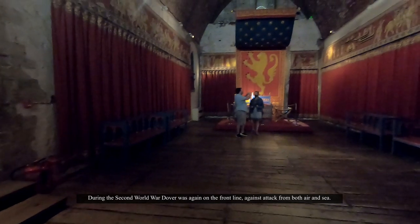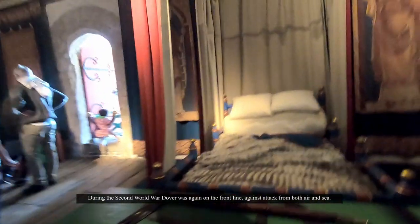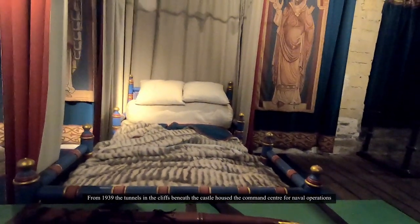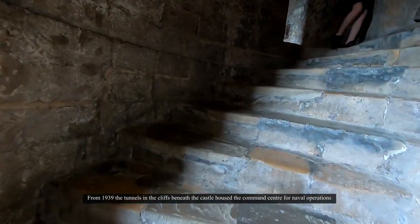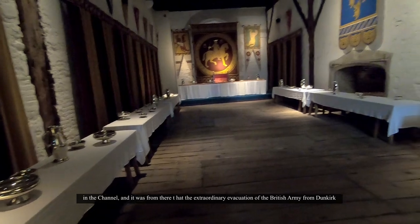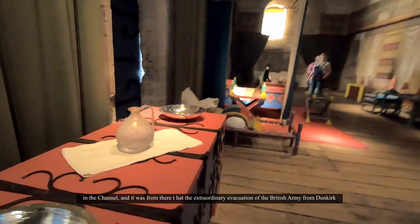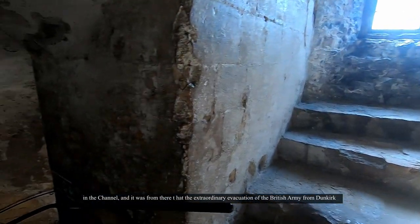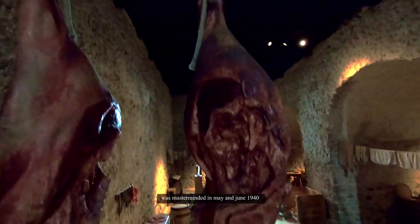But what happened in the Second World War? During the Second World War, Dover was again on the front line against attack from both air and sea. From 1939, the tunnels in the cliffs beneath the castle housed the command center for naval operations in the Channel, and it was from there that the extraordinary evacuation of the British army from Dunkirk was masterminded in May and June 1940.